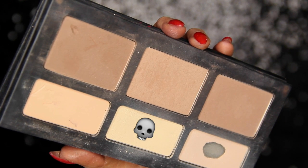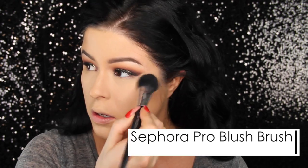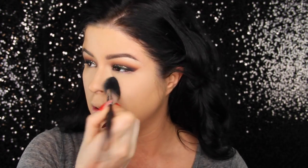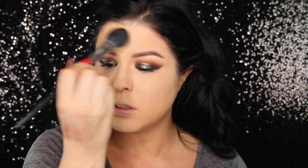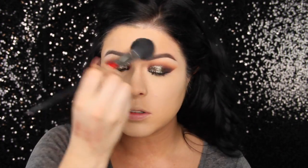Then I'm taking the Kat Von D Shade Light Contour Kit, and I'm going to take the banana color and work this all over my face in the areas that I just highlighted with this Sephora Pro Blush Brush. It is intended to be a blush brush, but I use it as a face brush. I use it to set areas of my face, and I also use it to dust away cooking powder. I've had this brush for like 2 years, and I find a million ways to use it all the time.